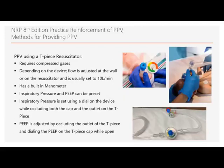The last method we're going to talk about for providing positive pressure ventilation is the T-piece resuscitator. There are a multitude of T-piece resuscitators out there on the market today that can assist us as we're providing positive pressure ventilation to the neonate. Some of them are built into warmers, and there's many other extra features built in that support the caregiver during the resuscitation. But they all require compressed gases to provide the pressures and the breaths.